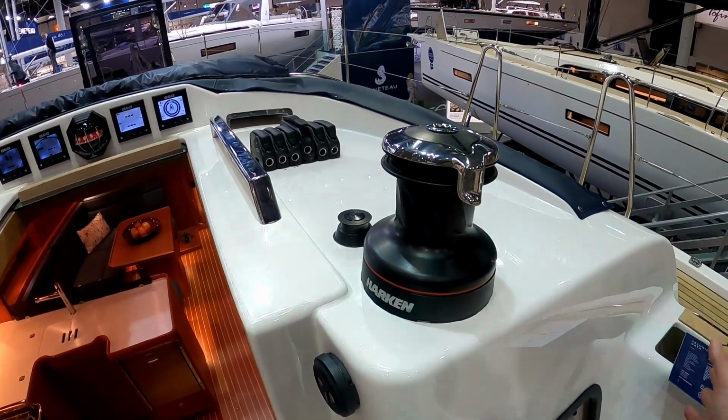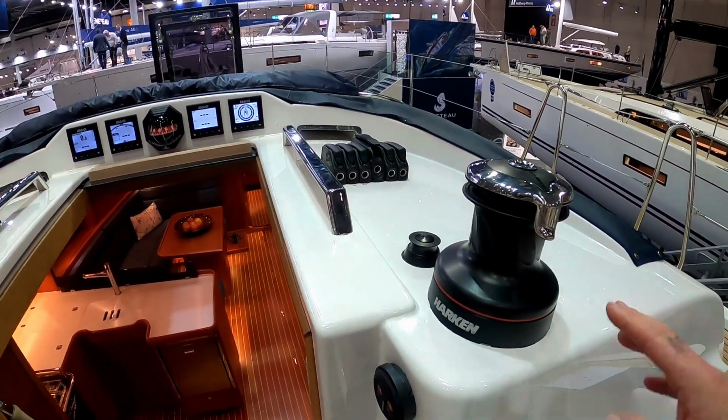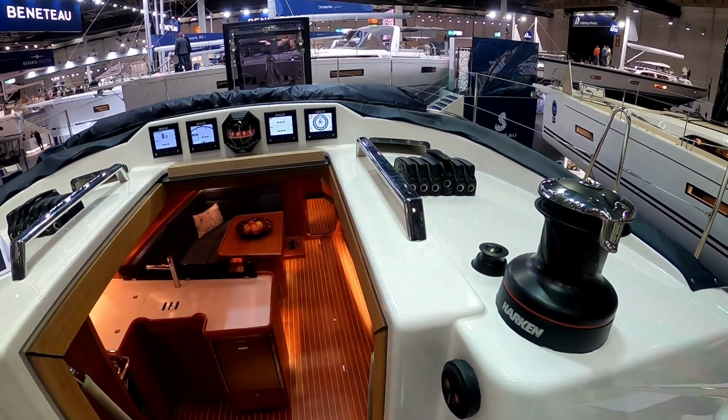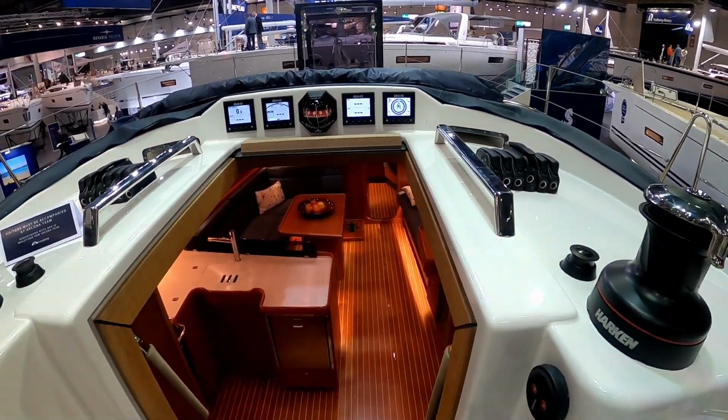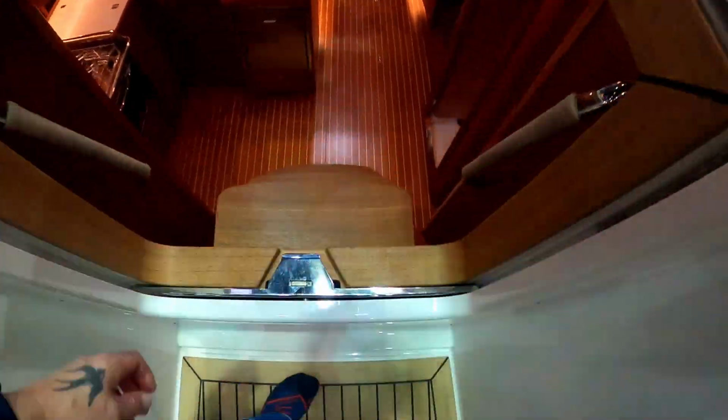We're going to do a factory visit just before the Cannes Boat Show. They have a new winch system that you can set up. So if you're changing your old winches on your own boat, they have a new winch system that you can change over. It's actually financially viable, really good bit of kit.